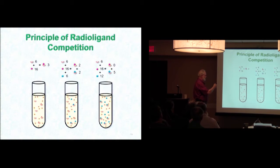So now that's the radioactive drug. Now let's add an unlabeled, non-radioactive drug, and we're going to add 6 nanomolar of it. So now we have, again, 6 units of receptor, 16 nanomolar concentration of our radioactivity, and 6 nanomolar concentration of our non-radioactive drug. And now when we analyze how much is bound, when we do the receptor binding and filtration, we see that only 2 units of the radioactive ligand are actually bound in this case, whereas before we had 3 when there was no displacing ligand, so there's less. But now we have 2 units of the receptor occupied with the non-radioactive drug.